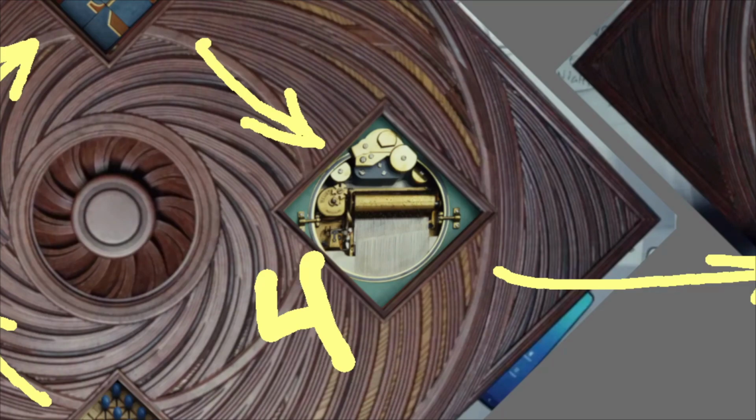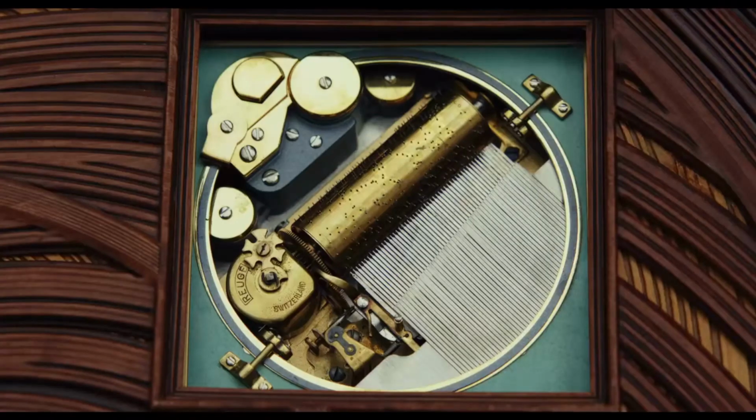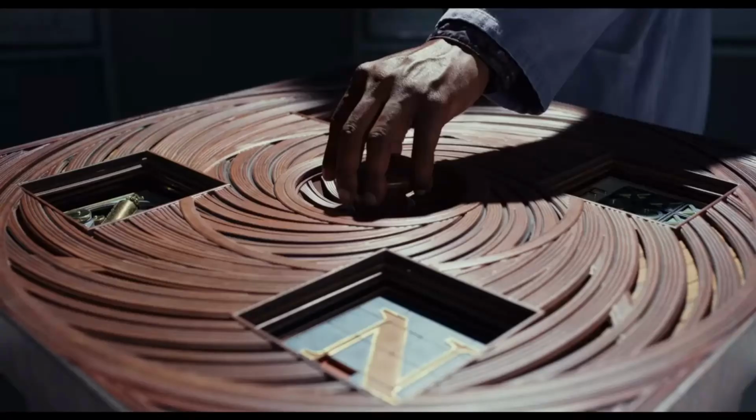Puzzle 4. This is the last puzzle on layer 1. When the panel opens, a music box mechanism starts playing an arrangement of Bach's Little Fugue in G minor. In the movie, someone says that a fugue is layered over itself. This is a clue that you can reach layer 2 of the puzzle box by pulling up on the wheel in the center. And that's it.